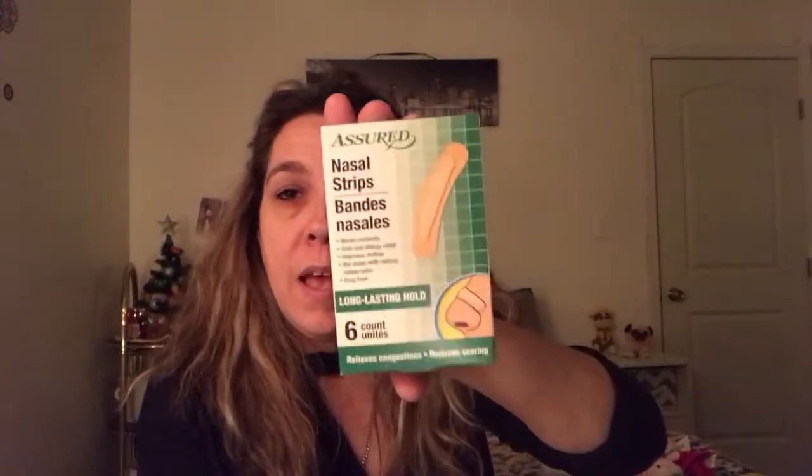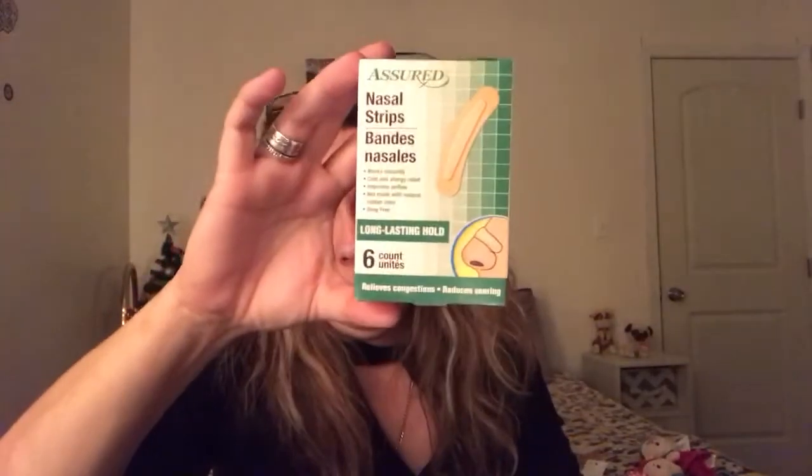I saw No Guts, No Glory haul these, she said for her mother. I'm gonna try them out. I don't snore all the time, but when I'm really, really tired, I will. I know it's not for snoring, it's to help you breathe, but I think it'll help either way. But for my husband, I hope these work.